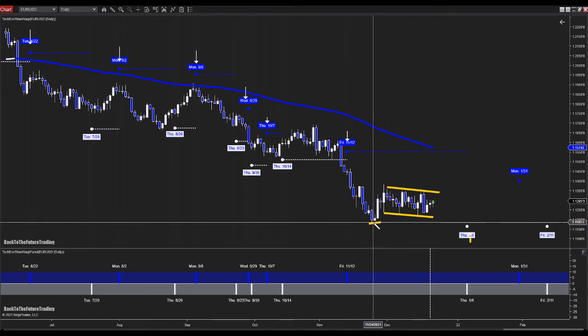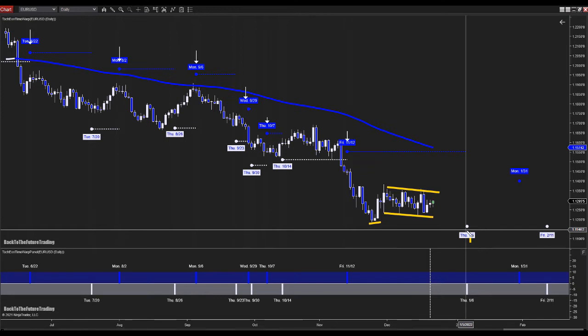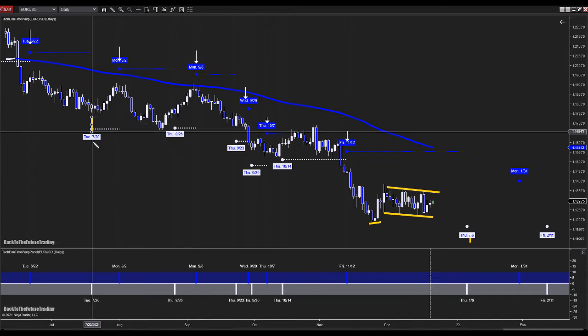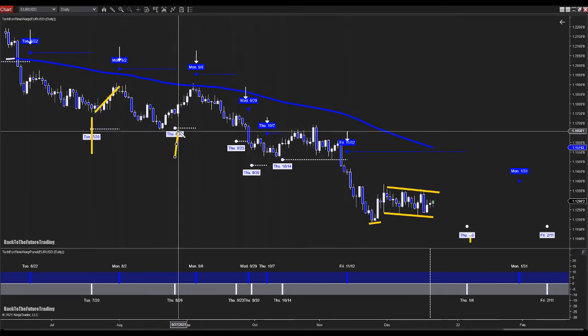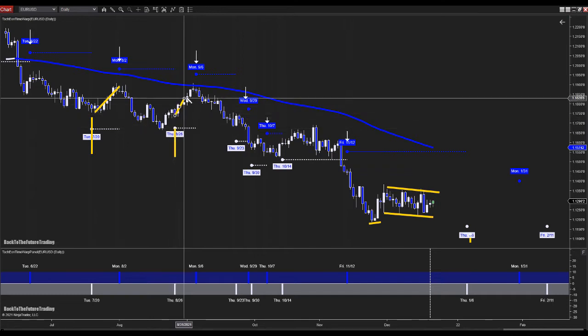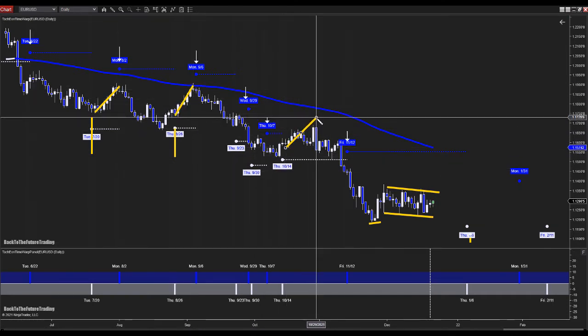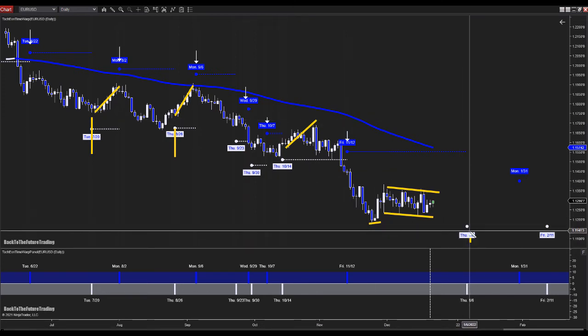So this level right here, I wouldn't be surprised if it's reattacked before the 6th, where I expect another signal up. And if you look at where those signals were predicted on the euro, you do see there was a reaction at those times. And so that type of a signal is waiting for us over here on the 6th.